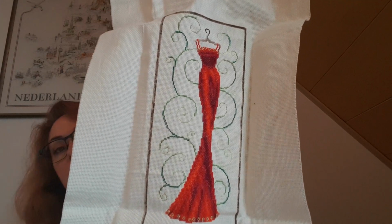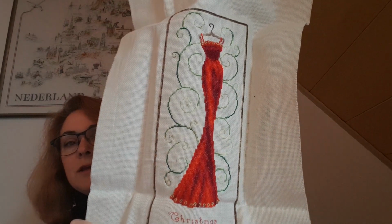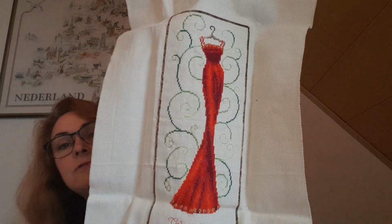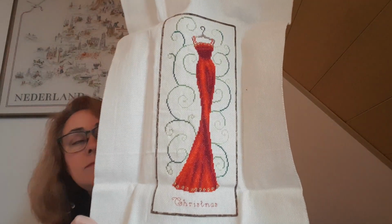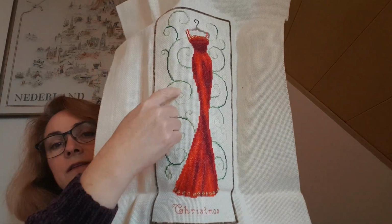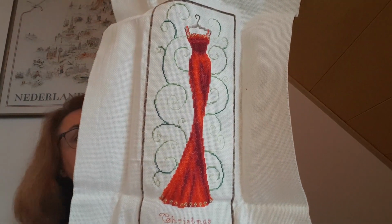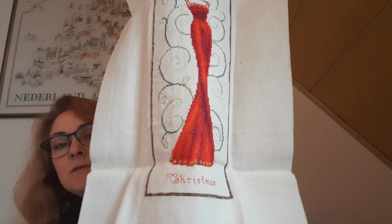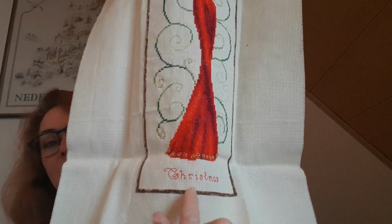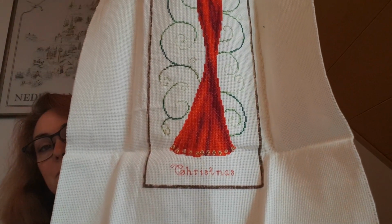kit as well. And I'd seen it before, and I wasn't too impressed with the thumbnail pictures, but when I saw the colours of the red dress, it just spoke Christmas to me. So all these swirly things here were supposed to be done in beiges, and I decided to do them in greens. I thought it would be a bit more Christmassy. And the name at the bottom was supposed to be Paris, and I charted it myself for Christmas.